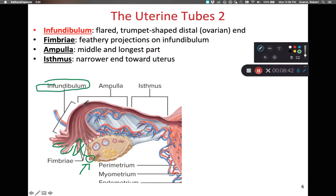And that infundibulum will start to narrow until we get to the ampulla, and that ampulla is going to make up approximately 50%-ish of the entire length of the uterine tube. And then right away at the very end, we have the isthmus. And that narrower portion down here will cause the egg to accelerate.